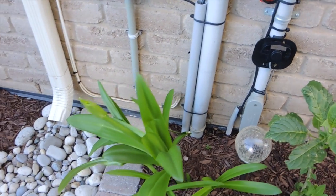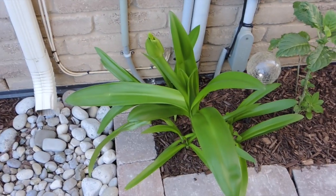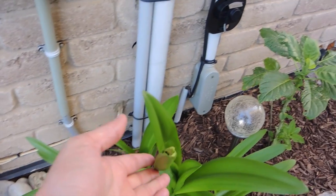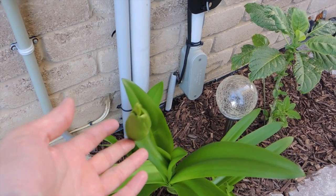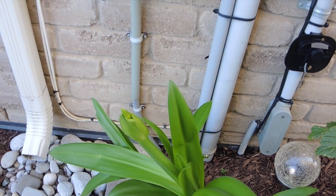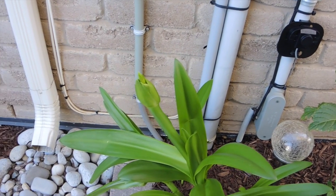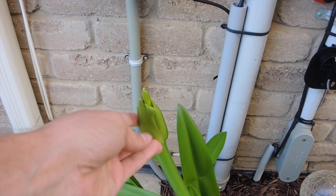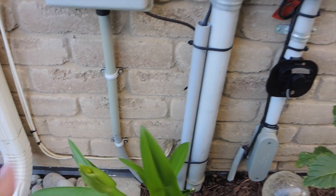And then here we have the spider lily. This bulb was gigantic this year. It was like the size of a softball, and the flower bud is going to be flowering probably sometime this week. The end of the week for sure. I'm almost positive, because the flowers are starting to push through the bud.